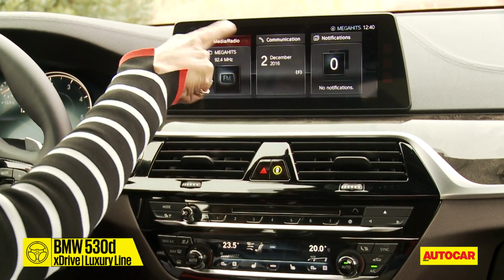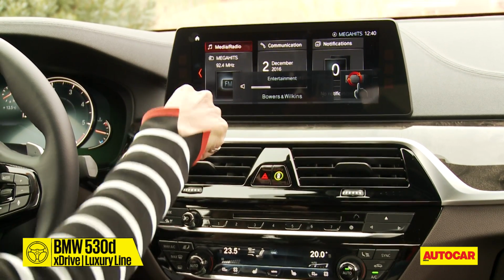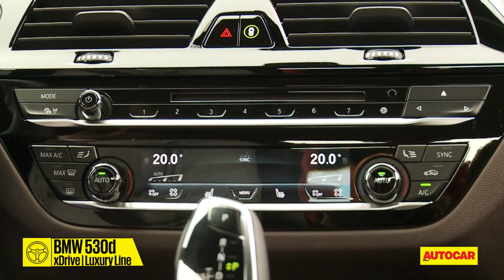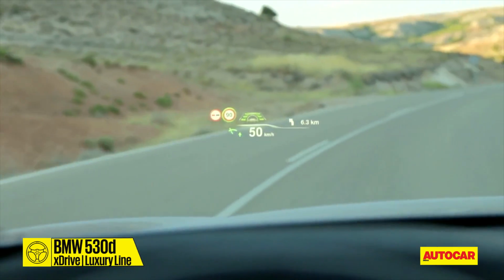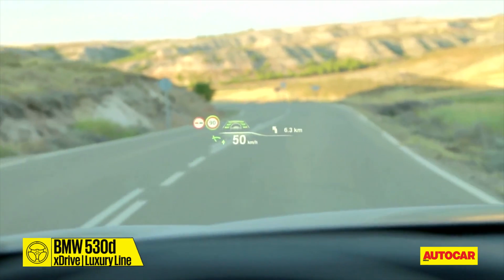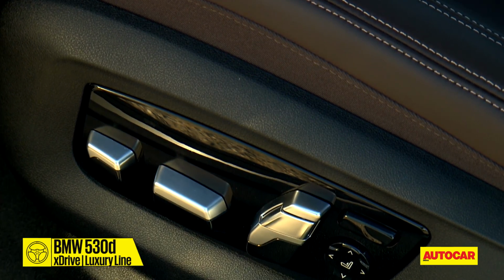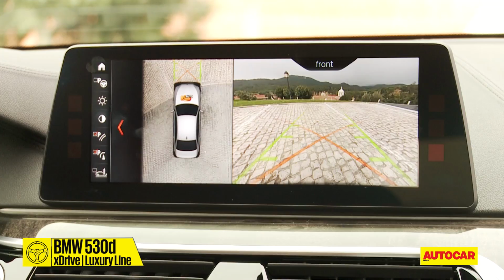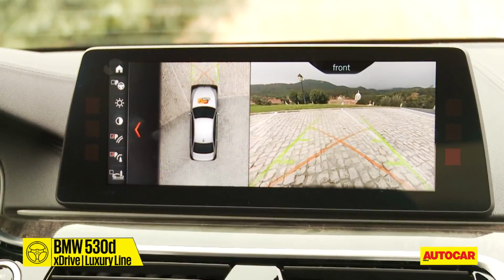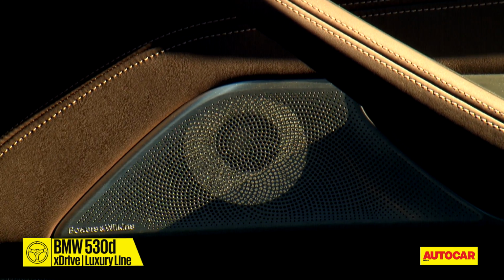There are a whole lot of gizmos as well. The gesture control that can help increase the volume or change to a preset function. The feather touch buttons below the display that can be programmed to bring up the menu of your choice. And there's the heads-up display as well. But this one, I found, had too much information and was a bit distracting. The 8 different massage functions built into the seats keep you comfortable, and there's wireless charging for your phone too. There's a 360-degree parking cam, which is handy, and a 16-speaker Bowers & Wilkins system for your entertainment.